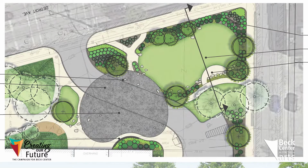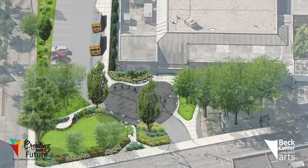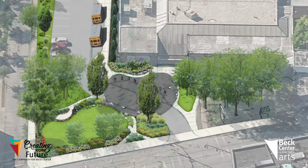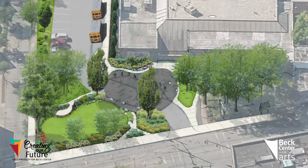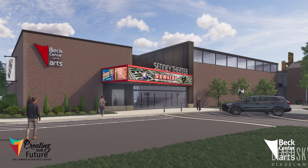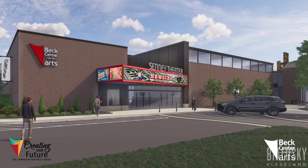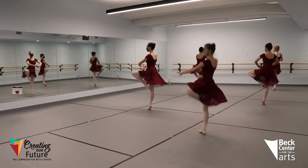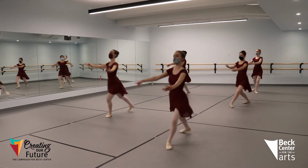Our goal is to finish this piece, to remove the annex, to establish the park out front, and then undertake in 2023 the big change to the front of the building where we add the marquee, we improve the restroom situation inside the building, and to raise the roof for the dance studios. Our goal is to have all of that happen in 2023.